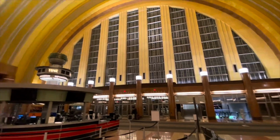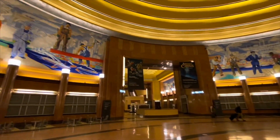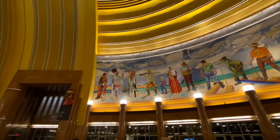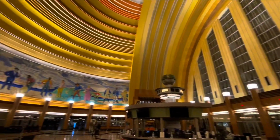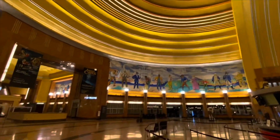For railfans that have not seen Cincinnati Union Terminal, it is a work of art. It's a museum now, but this is the main entrance. Get back to the trains that way. It really is cool. Except you get dizzy when you look up. All right, let's go. I'm ready to go home.